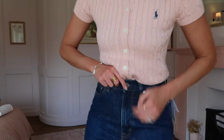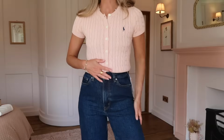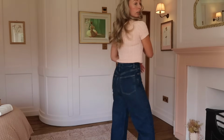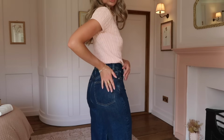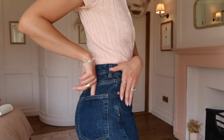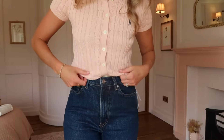Again, a belt with these would look even nicer. Belt, white blouse. Yeah, perfect. They're quite nice. Actually, weirdly, these fit better around the back. I think they're quite nice on the bum. I like the fact that they're super high-waisted and you've got the, what's it called, orange stitching around the pockets. Just quite traditional denim. So yeah, really happy with these.